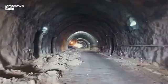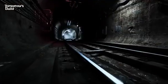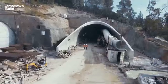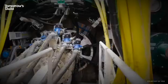Tunnels are everywhere. Whether you pass through one on foot, in a car, on a train, or even on a cruise ship, there's a few different ways they can be built. We still rely on techniques that were pioneered centuries ago, and even those fancy machines used on the biggest projects have been around for decades.